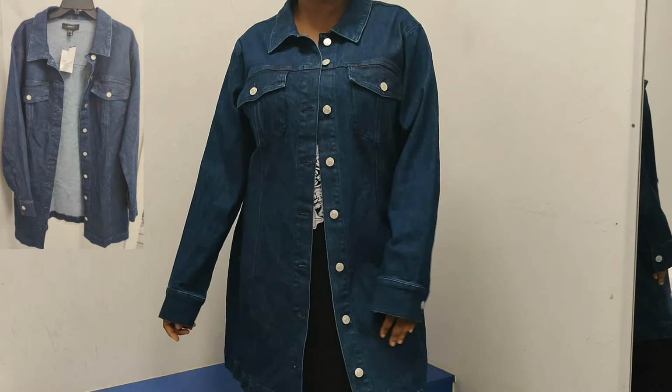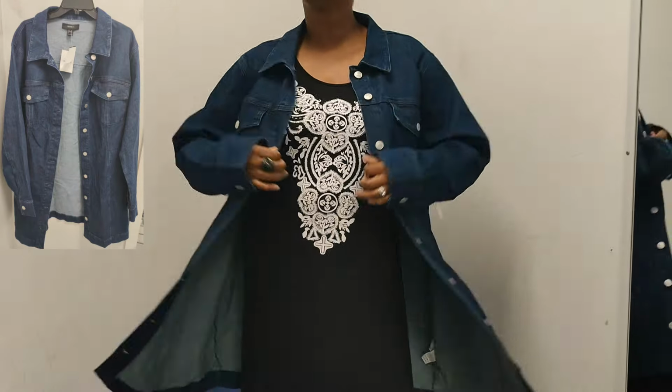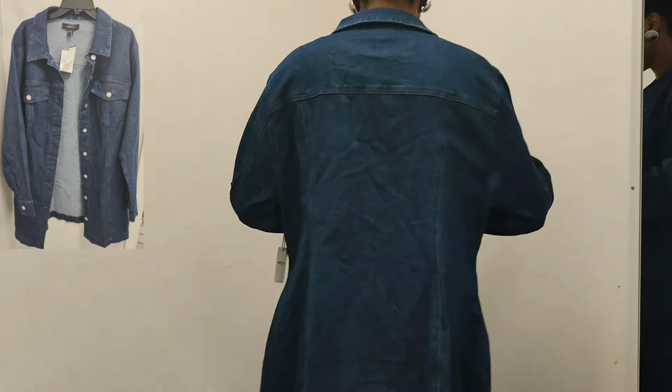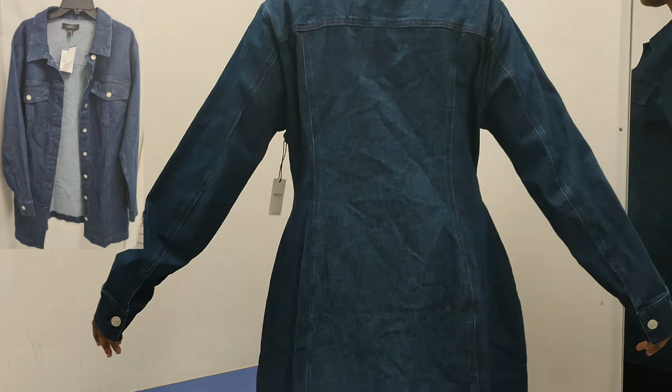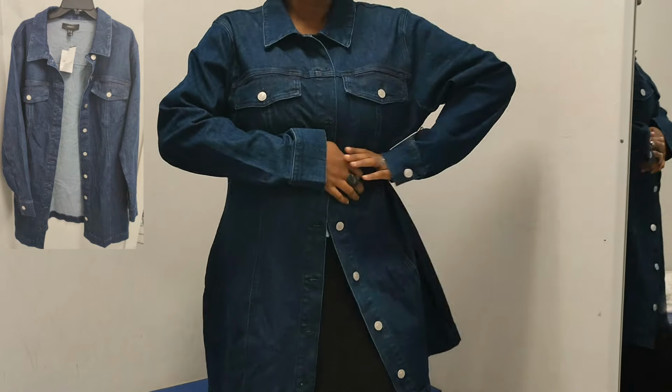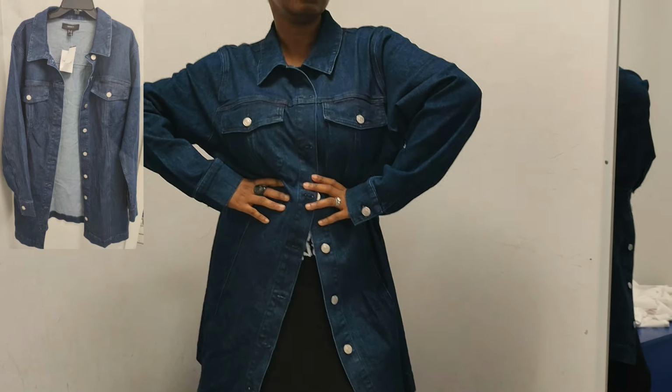And the 3X, like I said, the shape is fabulous. You can really belt it, and I'm traveling soon. This is going to be perfect for, you know, the layovers at the airport. Keeps you warm and stylish at the same time. So that was definitely a score. You see me, yes, I was already working the silhouette. If you know, you know.